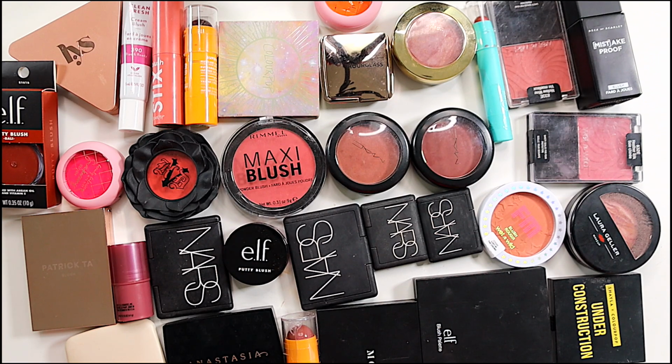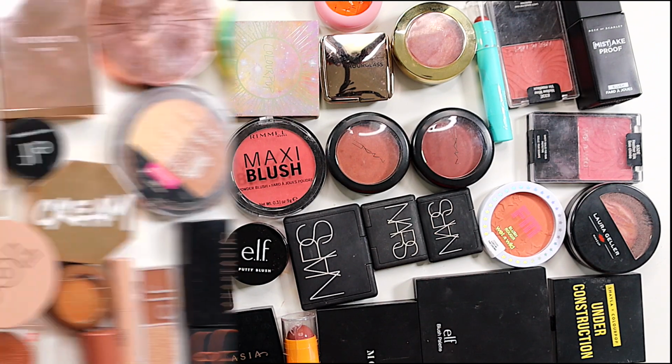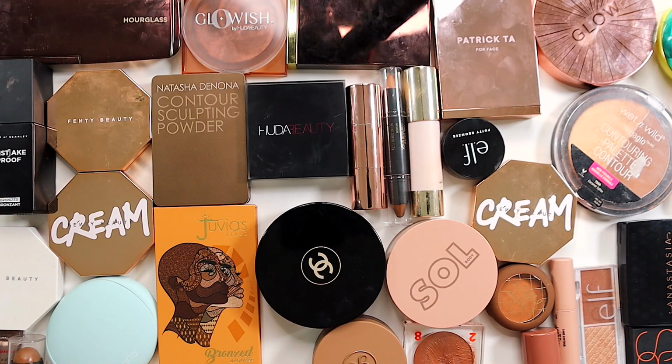Now, let's get on with these bronzers. Okay, so y'all, funny thing is, I thought I was going to have the most bronzers, but I actually had more blushes, which I thought was weird because bronzers they really are my best friend. I love me some good bronzer. Every time I do my makeup, it has to include a bronzer of some sort, right? So I thought I was going to have more bronzers, but no. I had more blushes. So bronzers, I actually have 41, and we're going to try to cut this down by half.